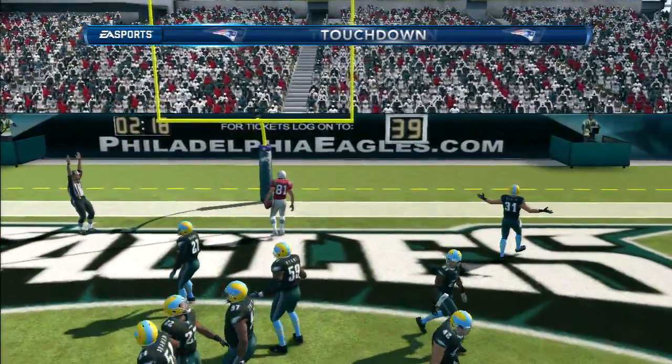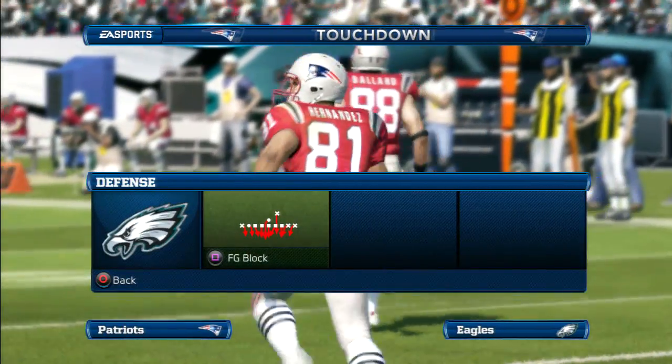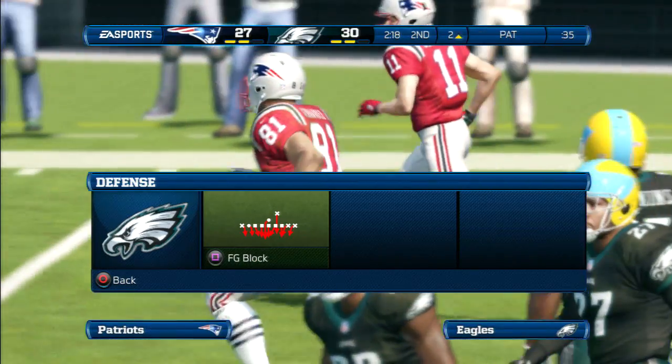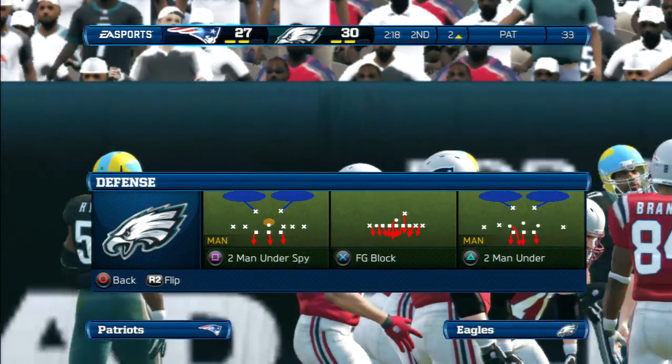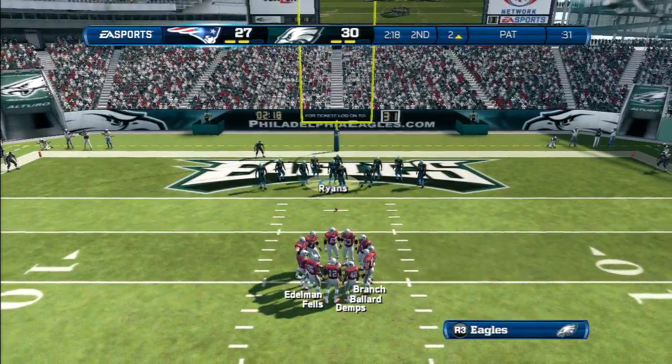Touchdown and drawing close. Nice throw by the quarterback that time. Put it right on the money. Not a big window. It doesn't matter to him today. Great control of the football. Put it right in there for the touchdown.